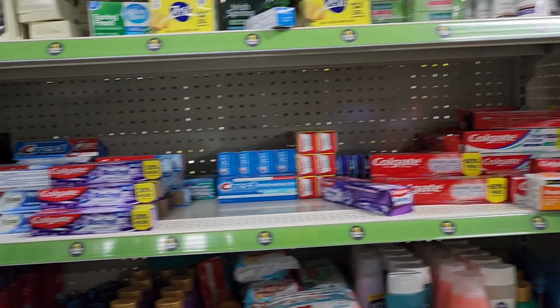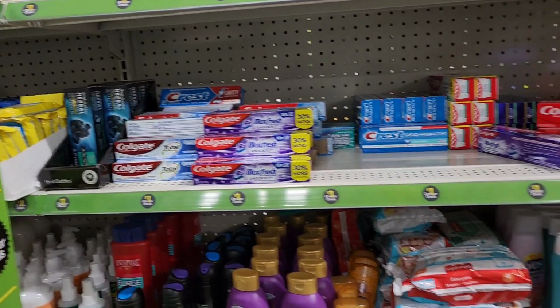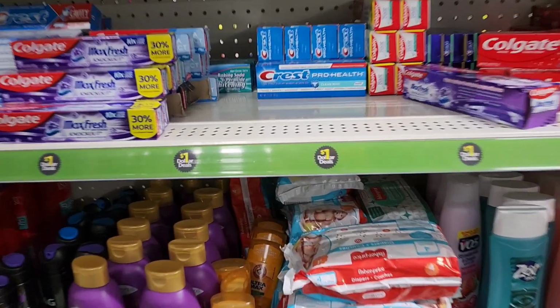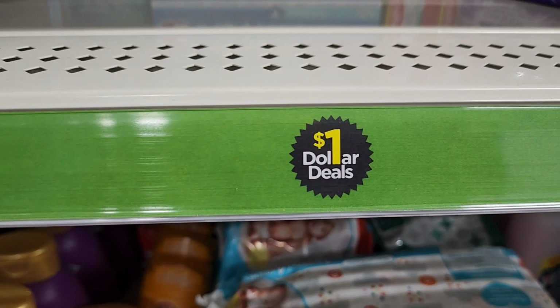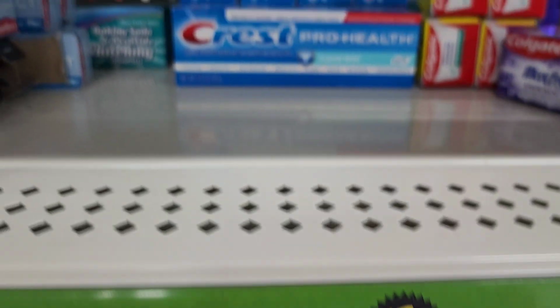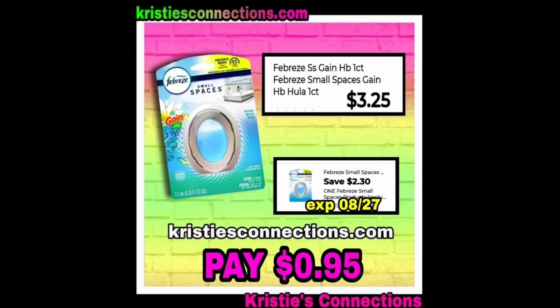Alrighty, in my store, I found these in the Dollar Days aisle, or Dollar Deals, or also known as Value Valley. And they are $1 a piece. And again, they are the 3.3 ounces. So check your dollar aisle for them, as well as your regular toothpaste section.